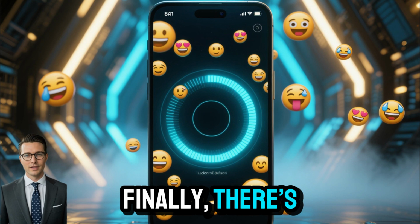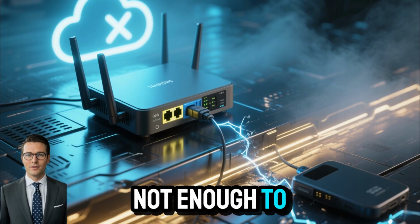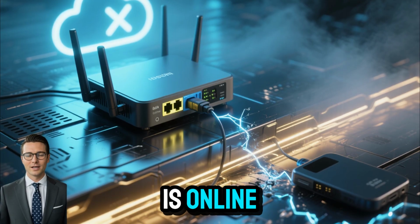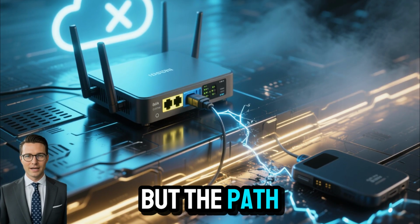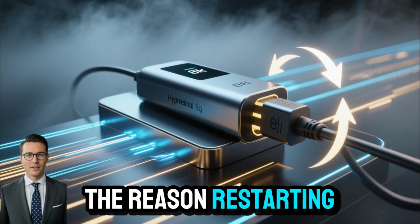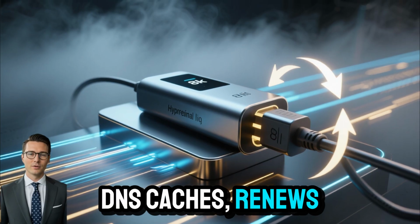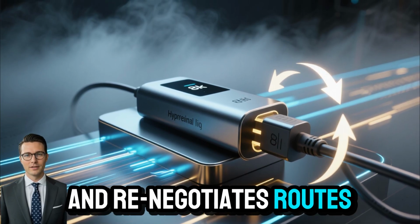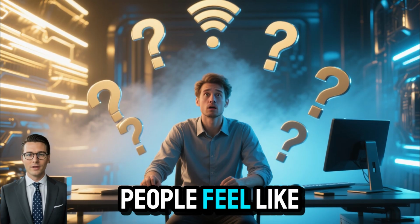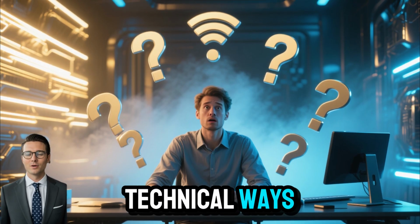And finally, there's ISP routing failure, where your internet provider's network is partially down. Not enough to show no service, but enough to break real connectivity, meaning your router is online, your device is online, but the path between them and the wider internet is broken somewhere you can't see. The reason restarting sometimes works is because it temporarily resets DNS caches, renews IP leases, and renegotiates routes. But if the underlying cause remains, the problem always comes back, which is why people feel like their Wi-Fi is unreliable or cursed, when in reality it's failing in very predictable technical ways.